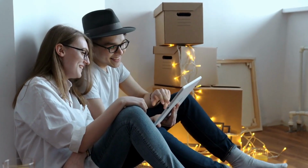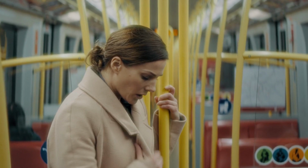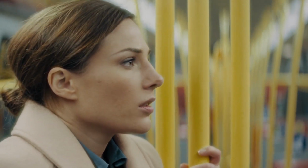Touch base with someone. Lastly, let a friend or family member know your plans. It's always good to have someone on standby just in case you need a quick assist or someone to vent to if the stress starts piling up.